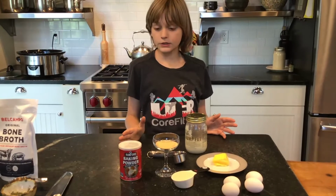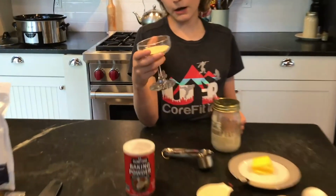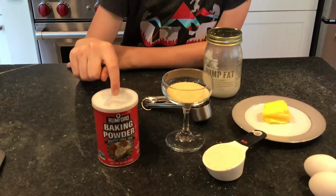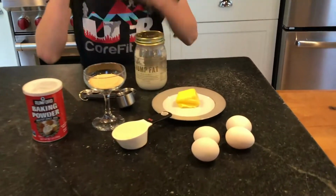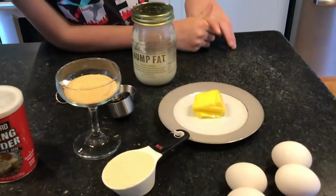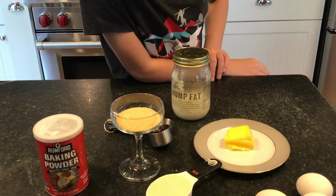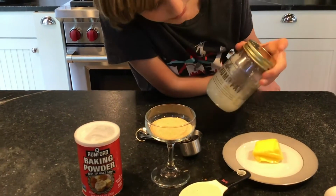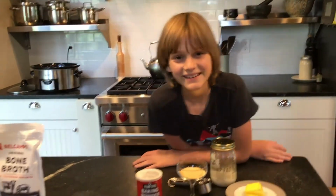And for our matzo balls, we're going to do some paleo matzo balls. We have some garlic powder in a martini glass, I think, and some baking powder, 1/4 cup of almond flour, 4 eggs, and a 1/4 cup of butter, but we didn't have a 1/4 cup of butter, so we decided to use some hemp fat with it instead. And this is Desert Farms hemp fat, so it's even better. It's Desert Farms, superfoods from the desert.